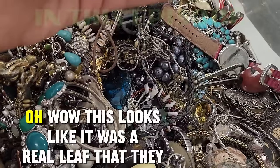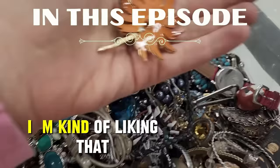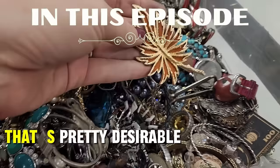Oh, wow. This looks like it was a real leaf that they turned into a brooch. I'm kind of liking that. And then again, it has that amber tone vintage color. That's pretty desirable. I'll put that in here for $3.